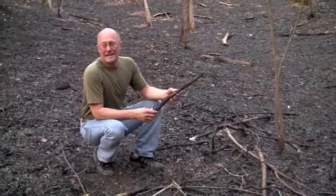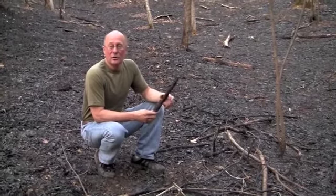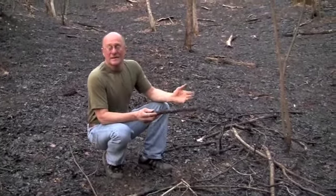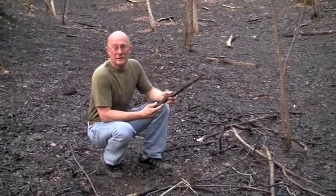Now, what do you do to protect that? Well, you remove one part of the fire triangle. If you can remove the fuel, that underbrush that was here, that could prevent a future forest fire. That's why they were doing a controlled burn yesterday. The theory is sacrifice a few thousand acres to save a few million.